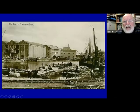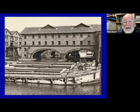Lovely buildings, and this here is the Wing Warehouse. This is the famous warehouse that Telford designed. Another view of it with what I assume are concrete boats in the front. Absolutely delightful building.